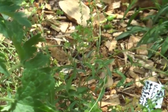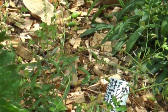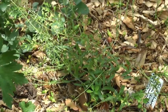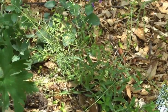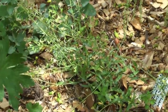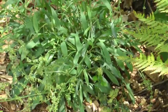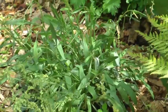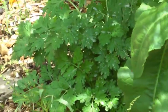The shepherd's purse doesn't look like it's grown a lot, but what has happened is it's definitely grown flowers and seeds, and it's showing signs of maturity as well. There's the other sheep sorrel, looking fresh and vibrant, alive. It's just starting to grow seeds and flowers.